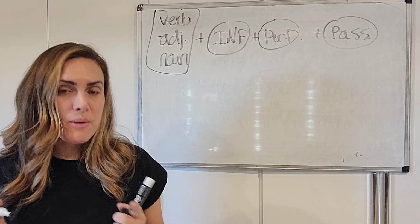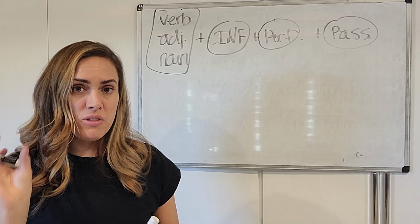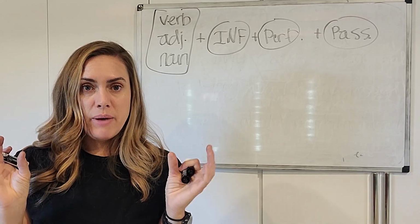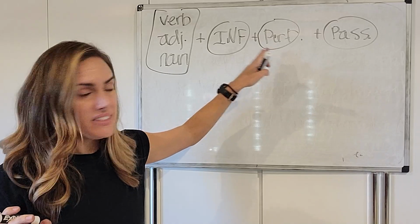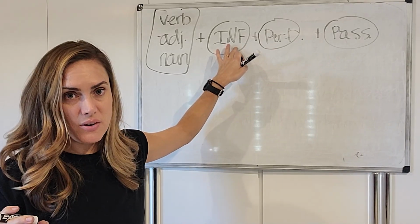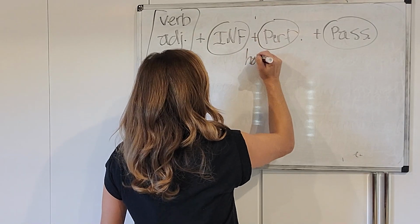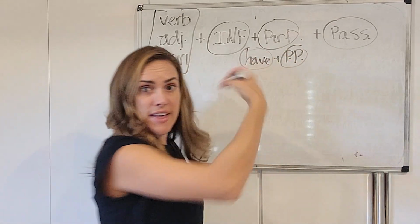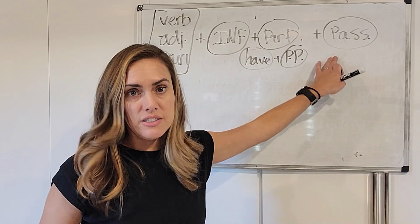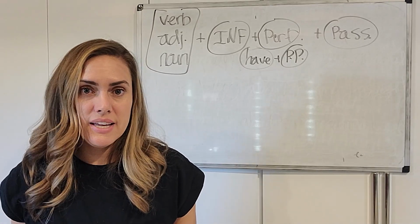And as a review, remember the perfect form is only formed when you have any form of the word have plus the past participle. But this form of the verb have is going to be in the infinitive. So again, have plus past participle of any verb. And then over here, to make the passive voice, we need any form of the verb be.